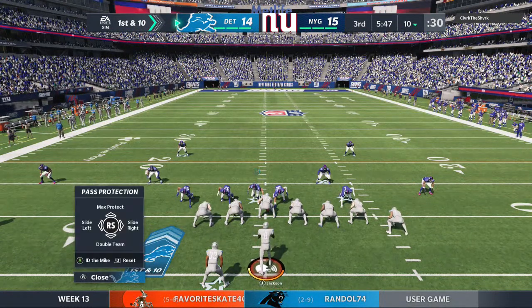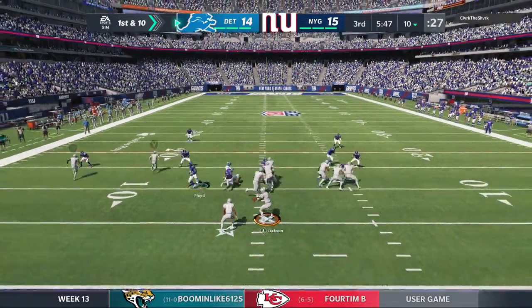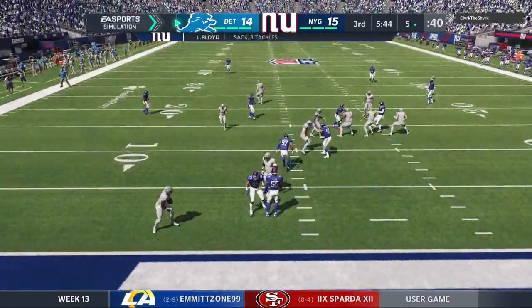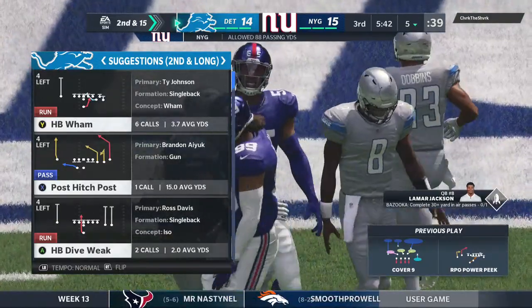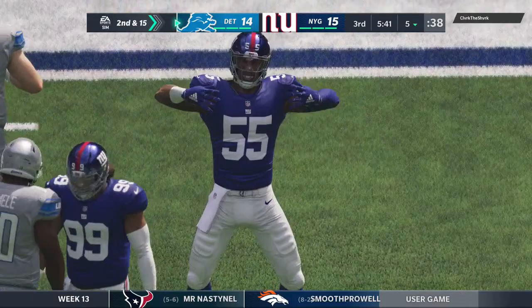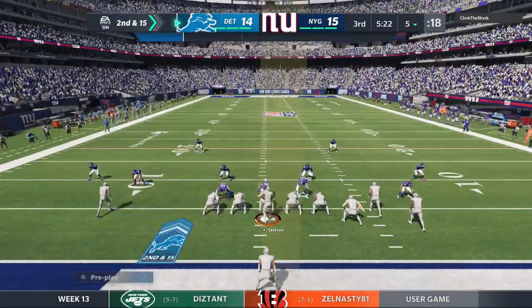And the points, they have come fast and furious in this quarter. You really don't want to be on the defensive side of the ball right now, do you? Because you're either... And he's going to go down. Back at his own 5-yard line, it's a sack. Leonard Floyd, he's the one to get him, and that is sack number 7 for him on the year. Coming up now on a 2nd and 15 following that sack.